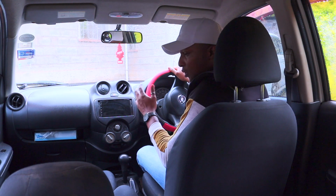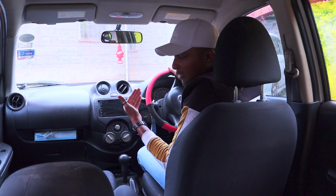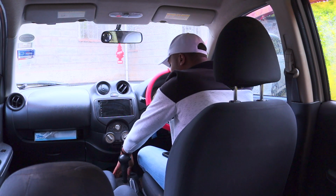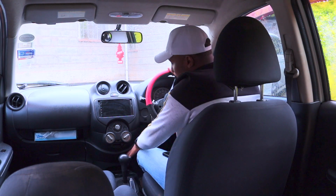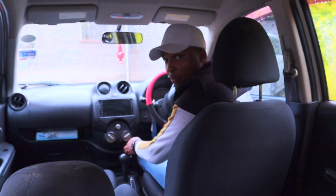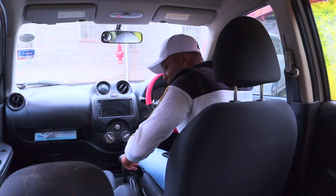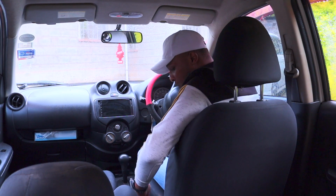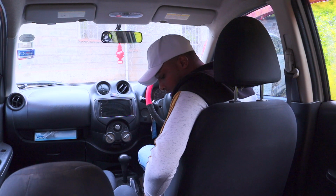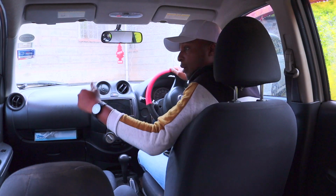Storage wise, the doors aren't the largest storage. Hii gari hautafuti space sana ya vitu kama storage panels za milango, but we have two proper cup holders right here and a small storage panel whereby you can place your phone while it is charging from this 12-volt adapter. We have another small storage right here. We have a third cup holder situated at the rear seats, which can be used by your rear seat passengers.